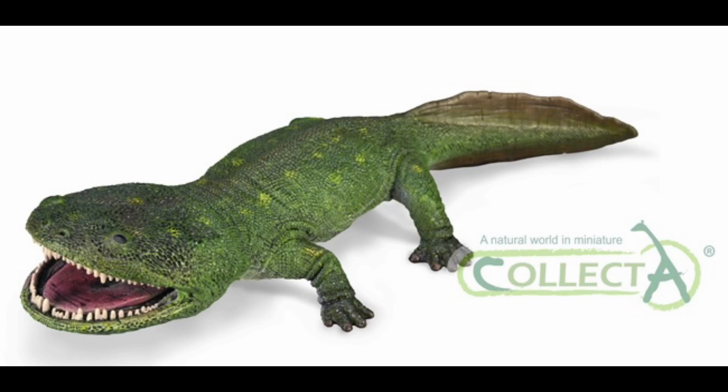The paint job is realistic and appealing, and the sculpt looks scientifically accurate. Though one weird thing is that CollectA gave it scales. I mean, there might be some study that I don't know of that shows Koolasuchus had scales, but it's still odd to see scales on an amphibian. But regardless, the figure still looks fantastic.